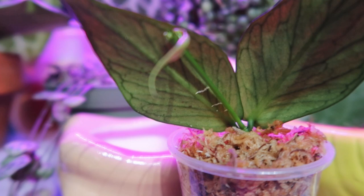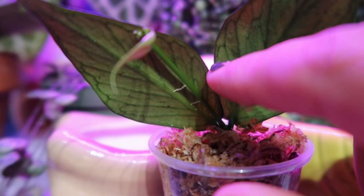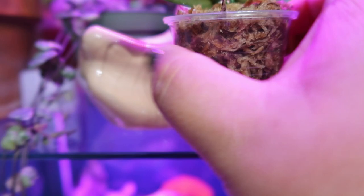And as you can see, it has also started to grow roots behind the original leaves, and it has grown quite a bit of roots down here. So I'm really happy that this one propagated so easily and so well.